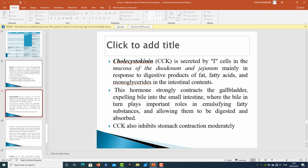Cholecystokinin is secreted by I cells in the mucosa of the duodenum and jejunum, mainly in response to digestive products of fat, fatty acids, and monoglycerides. This hormone strongly contracts the gallbladder, expelling bile into the small gut, while the bile in turn plays an important role in fat emulsification, allowing the digestion and absorption of fat.